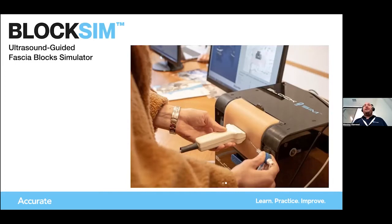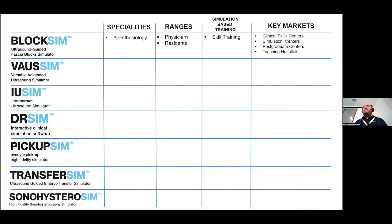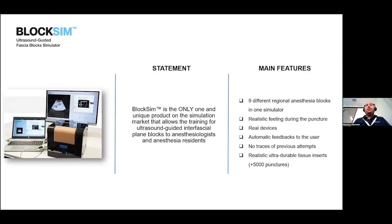BlockSim is an ultrasound-guided fascia blocks simulator. So thanks to the BlockSim, you have the opportunity to give something unique to anesthesiologists. This is your target in this case, and in particular for training both physicians and residents. Residents, of course, first, but also physicians. Regional anesthesia blocks are not for everyone, not everyone does it, and in particular, not everyone does all the blocks available with BlockSim. It's skilled training, of course, and the key markets, in my experience, are clinical skill centers, simulation centers, postgraduate centers, and teaching hospitals. Of course, then you will address your reality.